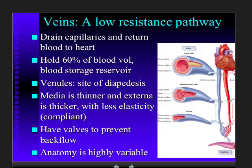We've taken the blood under high pressure through the arteries, and we've seen that succession of different artery sizes. We've then gone into the arterioles, where we could control their diameter, and into the capillary beds. Where's our blood pressure at right now? It's low. We're getting down into the 20s.